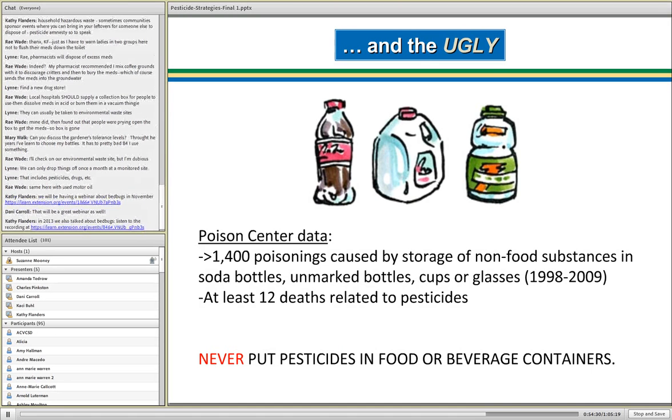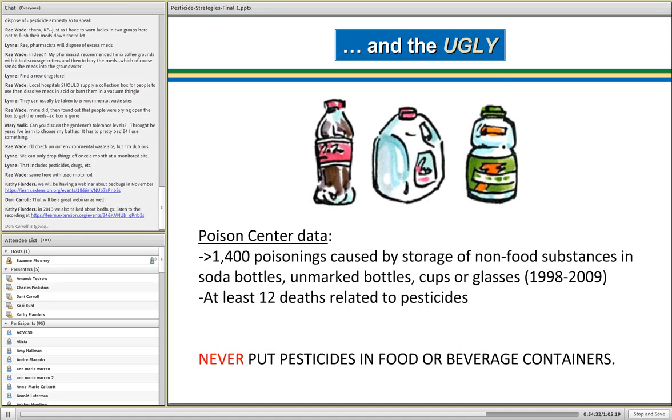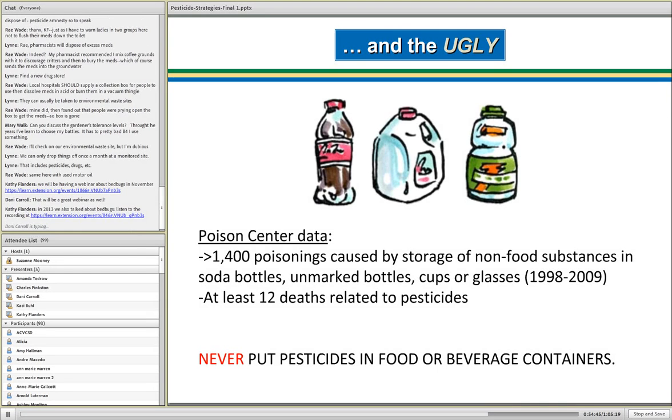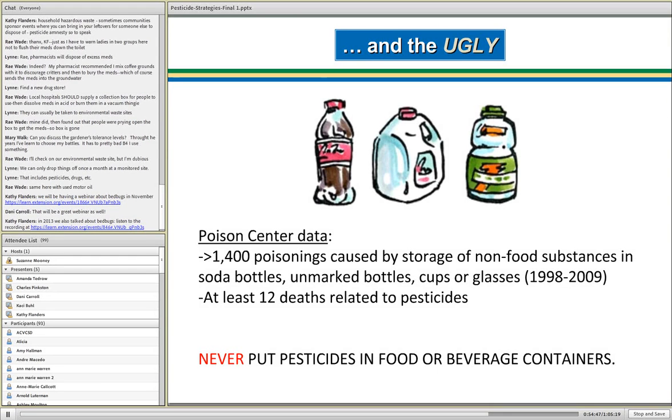We talked earlier about how tempting it can be if you get a pesticide product and you have more than you can ever use, that you might want to share some with your neighbors. Well, I'm going to tell you today, take the pesticide product over to your neighbor in its original container with its label, and then go pick it up when they're done using it. The risk to life and limb from putting it in a container like this is just not worth it, so please don't do that ever.